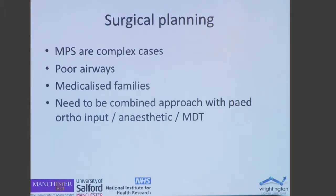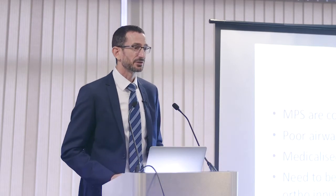Often there is more than one child in a family with this condition. So you really need a combined approach with the pediatric orthopedic surgeons, the experienced anaesthetist, and an MDT type approach. But unfortunately for me, that meant that I couldn't do this operation where I normally work at Wrightington, and it was a case of me having to go to the Children's Hospital.